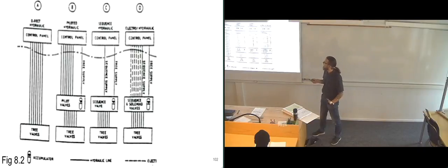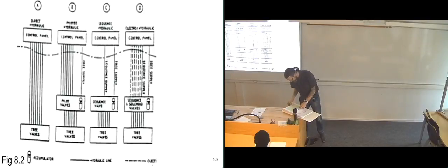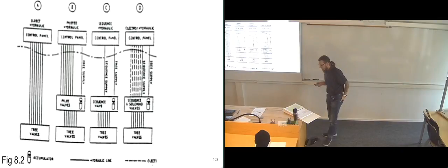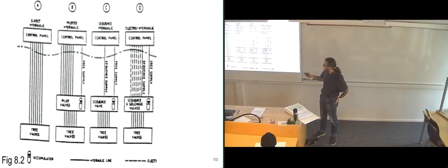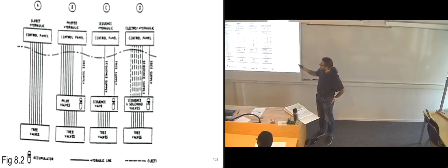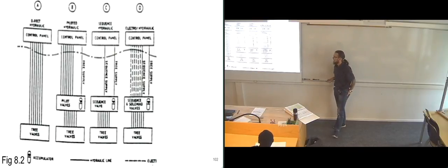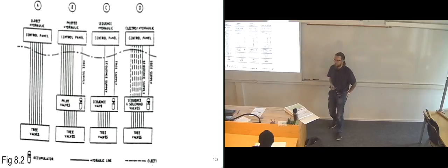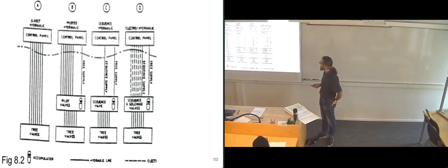Then we have the electronics, wasn't it? Electro-hydraulics was the name for it. And for the electro-hydraulics, you basically have valves down here that are still doing the work, just like in the pilot valves and the sequence valves. They are doing the work of directing the main supply down to the correct valves in the Christmas tree. But now, instead of controlling them by hydraulics alone, you also have electronics. So you're sending electronic signals down there to electrically operated valves to do stuff.